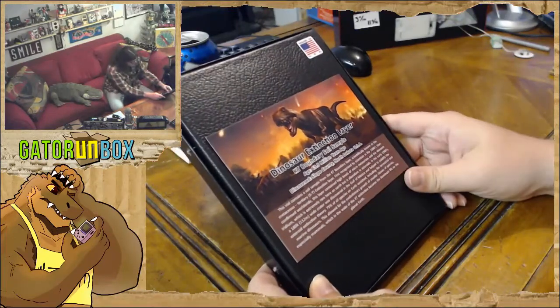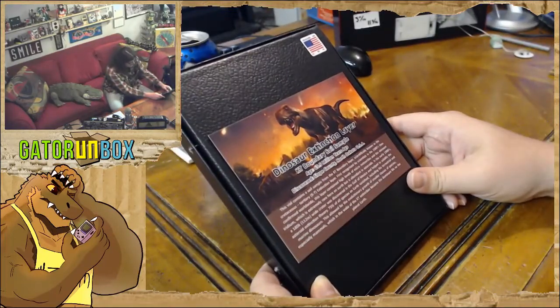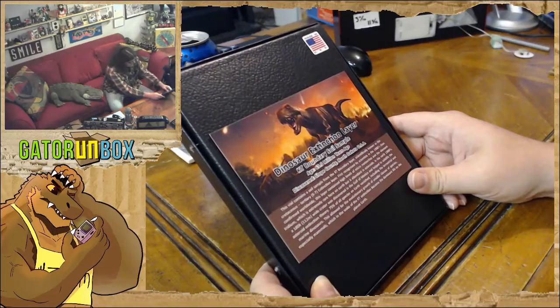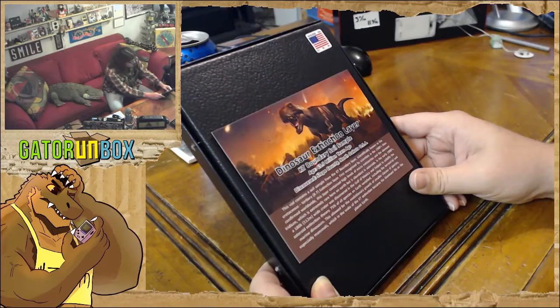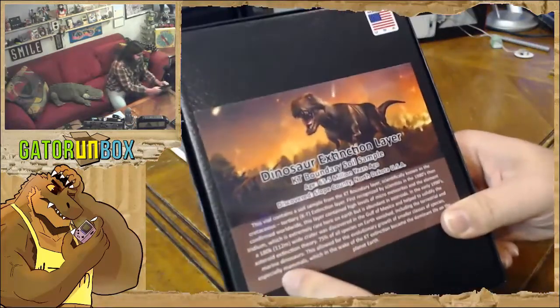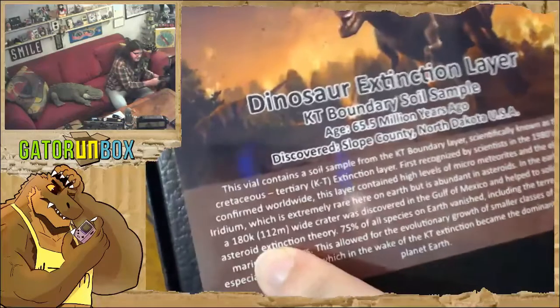This file contains a soil sample from the KT boundary layer, scientifically known as the Cretaceous Tertiary extinction layer. First recognized by scientists in the 1980s, then confirmed worldwide, this layer contained high levels of micrometeorites and the element iridium. In the early 1990s, a 180K? Oh, I guess, okay, sorry. So this is very confusingly worded.